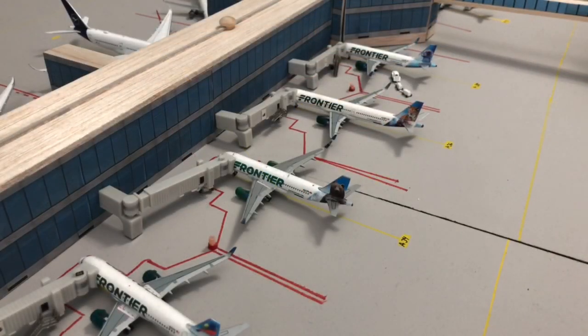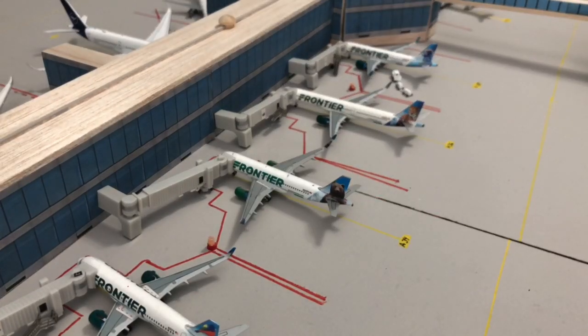We have a Frontier A320neo, which will be heading out to Albuquerque. Behind that is an A321 in the Bobcat livery, which will be heading out to Cancun. Then we have a Frontier A320 doing nonstop service out to Las Vegas. Then we have a Frontier A320neo, which is the one closest to us. We'll be doing nonstop service out to Des Moines, Iowa.